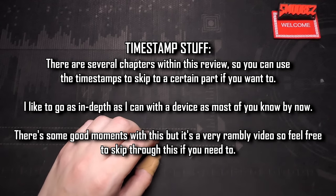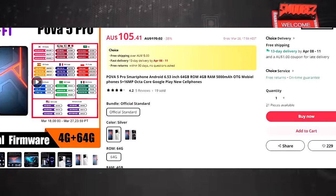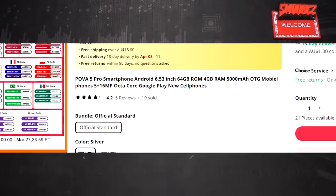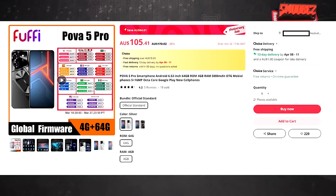The phone is called the POVO 5 Pro smartphone, Android, 6.53 inch, 64 gig ROM, 4 gig RAM, 5000 mAh, on the go, mobile phones, 5 plus 16 megapixel, octa-core, Google Play, new cell phones. And currently this is only $105 Australian from AliExpress with free shipping as well.